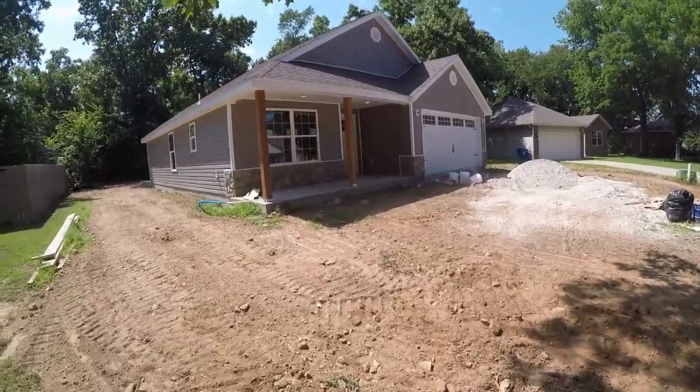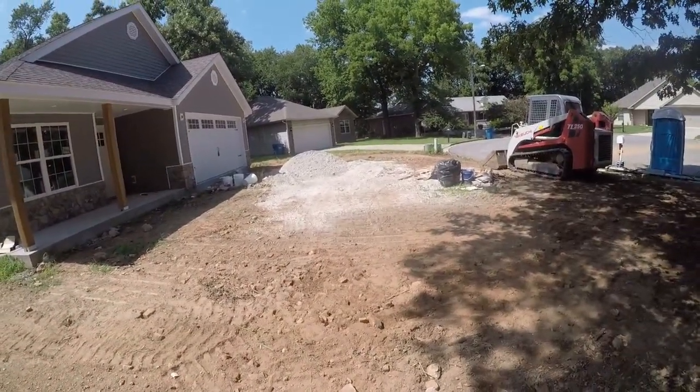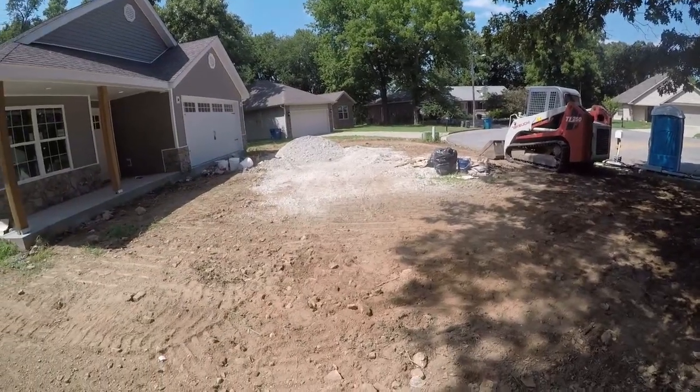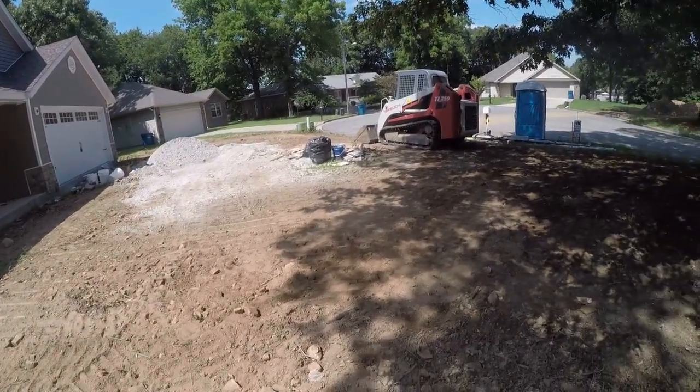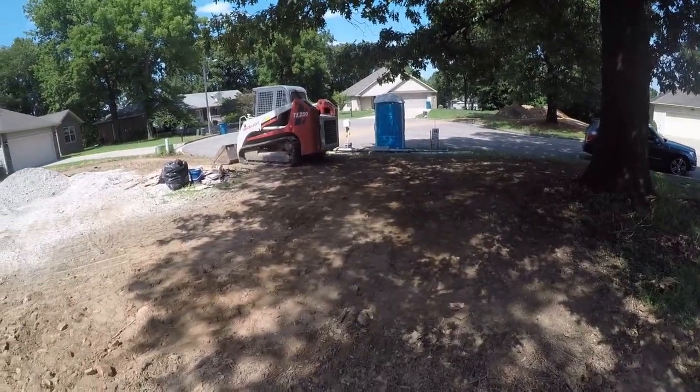Here's what we got a few hours later. Like I said, I didn't do much with the front because we still got to come back. I think we're gonna have to cut some more for the driveway, and they're supposed to have a dumpster on the way to throw all this junk away.